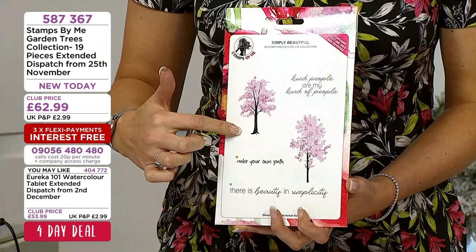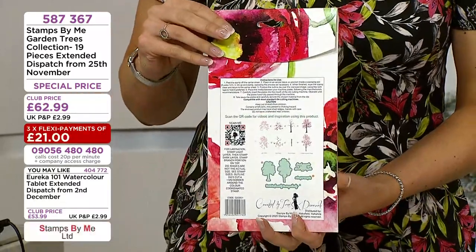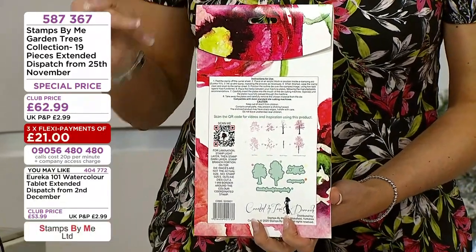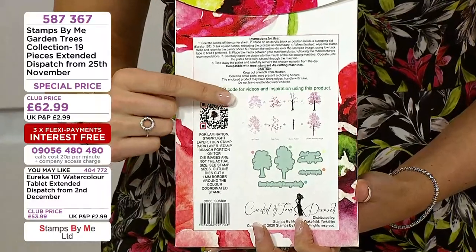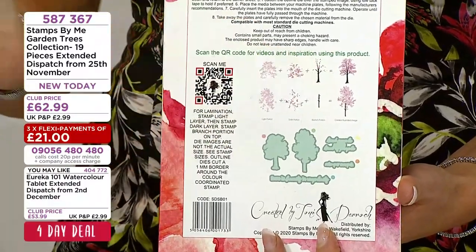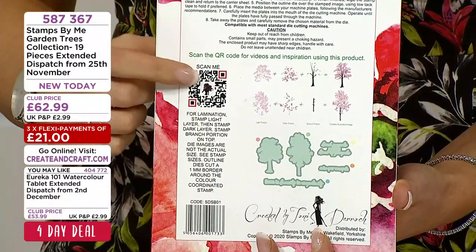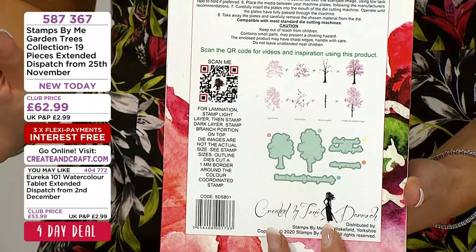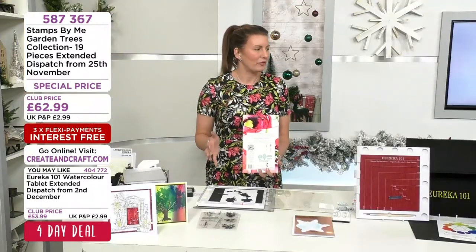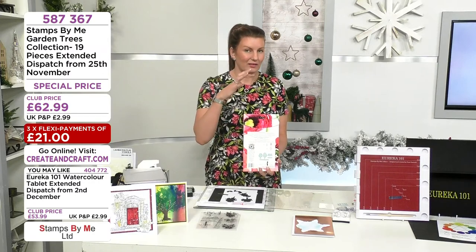You can see on the front of the packaging that it has the pink tones on there. And if I show you the back of the packaging, we never leave you alone when you buy our products. You can see you've got your layers. You layer one of your stamp, layer two, and then the stamp, put them together. Then you get the outline, but not forgetting the QR code. This is where all your tuition is. It's on every single one of our packets now, and it takes you to over 550 videos of us using products here in Creating Crafts.